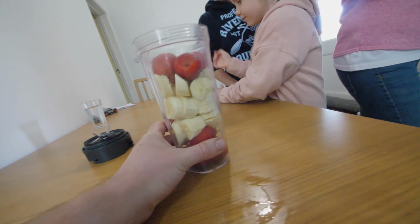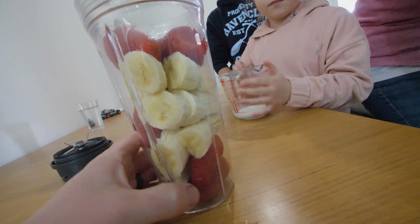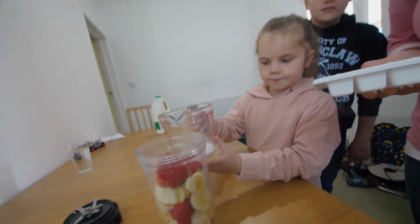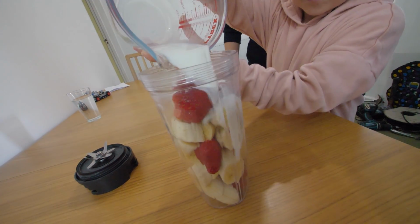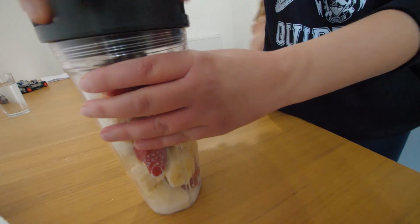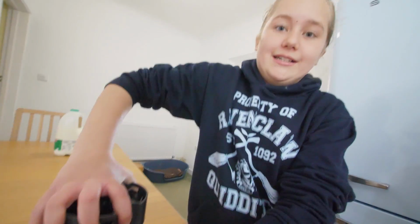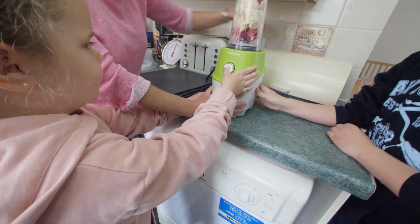This mixture that the family have put together, amazing concoction of whole strawberries, the correct end, right? Yes. And banana chunks. Chloe, apply the milk, mate. Pour the milkage in. Boom. This one? Can I do that? Right, that goes on. Nice and tight. Yeah. Okay. Nice one. Chloe, you're gonna press it.